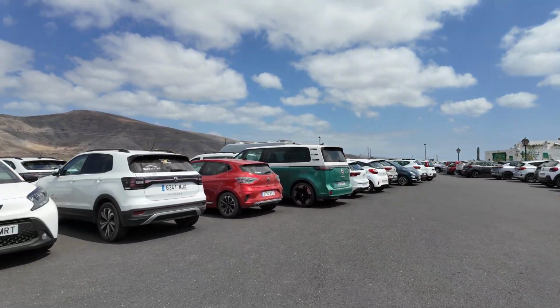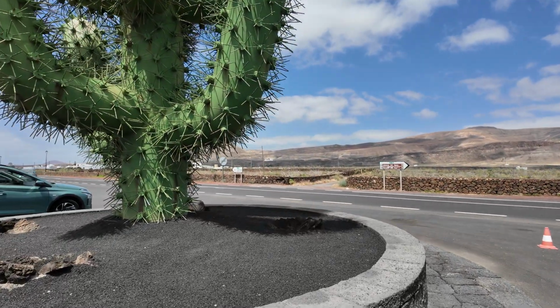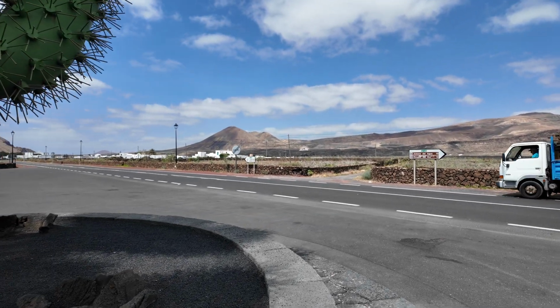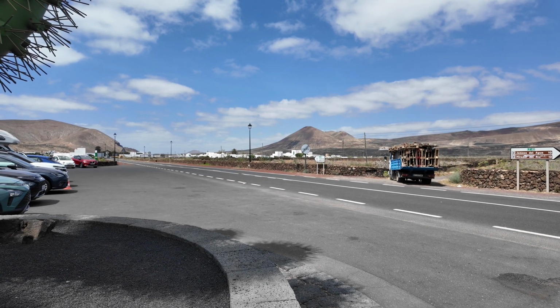And we'll just walk along the main road here back up into Guatiza and show you what's there. And stay tuned because we're going to show you one of the best sociedades on the island, amongst other things, during our walk.